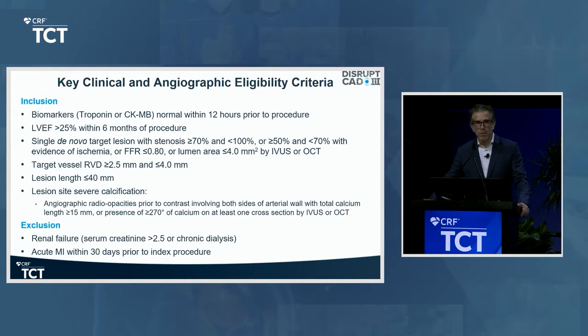Patients to be enrolled in this study needed to have stable coronary disease without elevated biomarkers. They had to have a left ventricular ejection fraction of greater than 25%. And importantly, they had to have a single de novo target lesion. They had to be either severe by angiography or by functional testing.